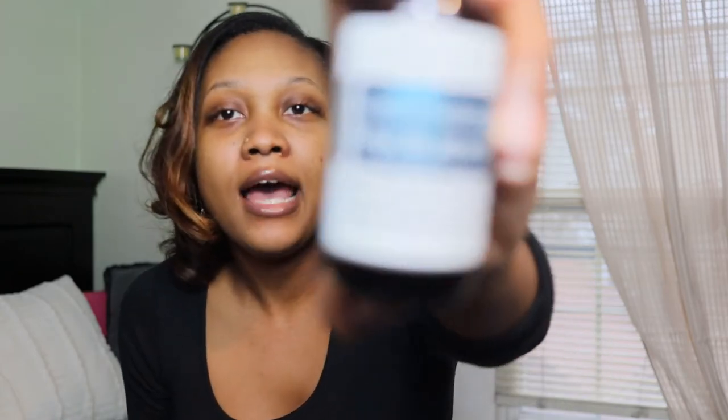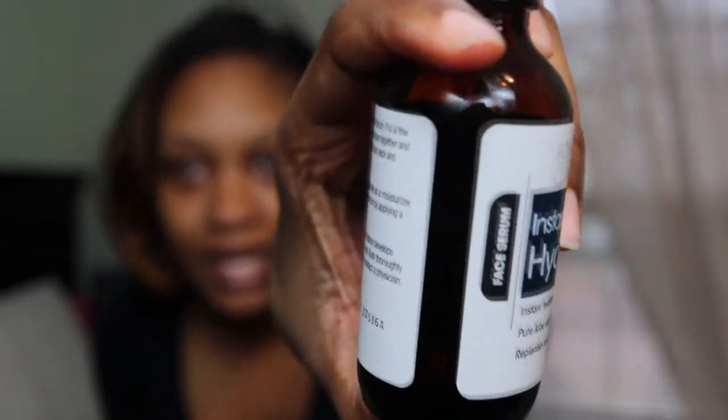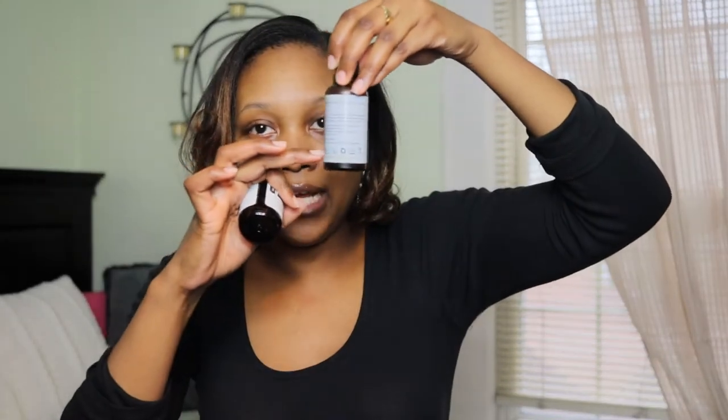What else? This serum is also from TJ Maxx. This is from Advanced Clinicals Instant Hydration Hyaluronic Acid. I don't use it all the time. I don't know if you can see from the side, it's still pretty full, whereas my rosehip oil is literally down to here. It's pretty much almost done. But I buy them in multiples, so I have more.